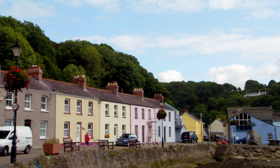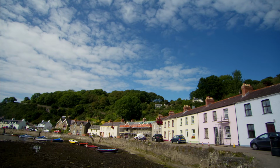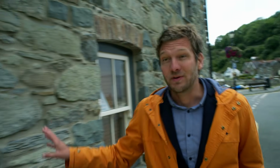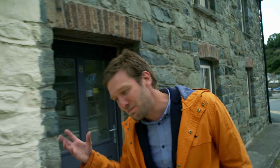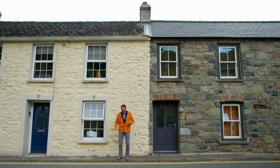And straight away I'm drawn to the colourful cottages that are dotted around the historic quayside. Most of the old buildings around here are made of stone and latterly of brick. But because of the climate, as those storms smash in off the Irish Sea, many of them have been lime washed, pebble dashed, and then painted in these pastel colours. And it's this mishmash of colours and textures which really creates the look and feel of these Pembrokeshire villages and towns.